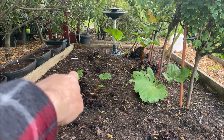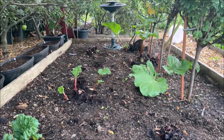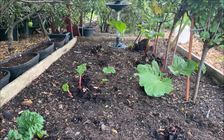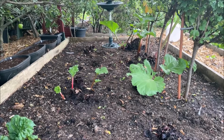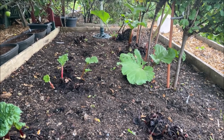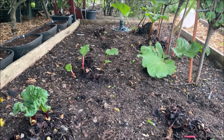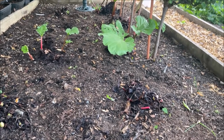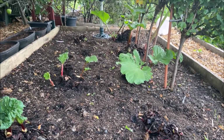That one there is demised, it's no more, it's deceased. So I will replace that one, but what I will do in the meantime is pile in the horse manure in here and spread it around. And then, yeah, this bed will be okay, this will be good to go.